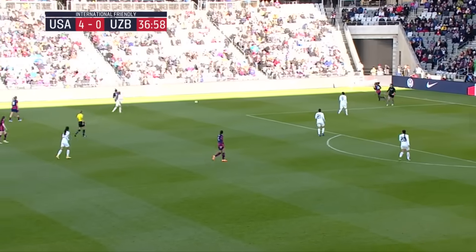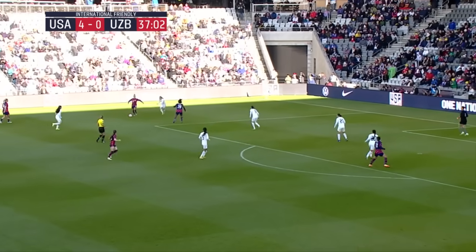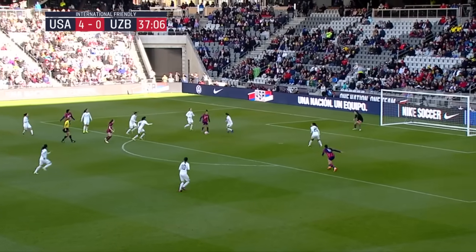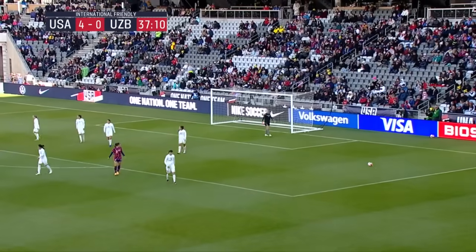Talovova, she doesn't want to handle that ball there, even with her feet. Constant U.S. pressure now. Macario slipping it in. A chance there. Somehow that one went wide from Pugh.